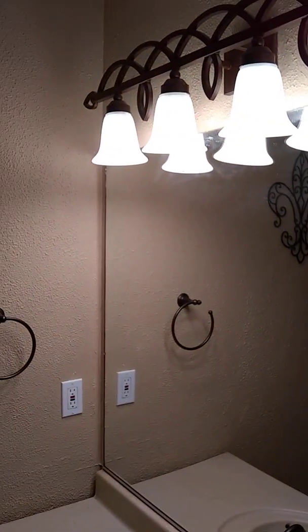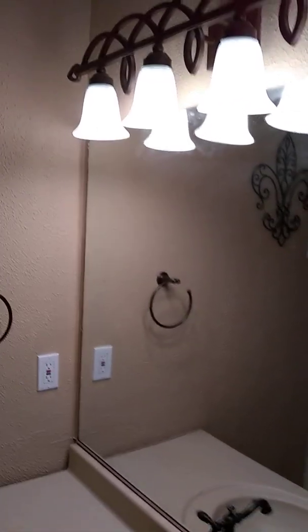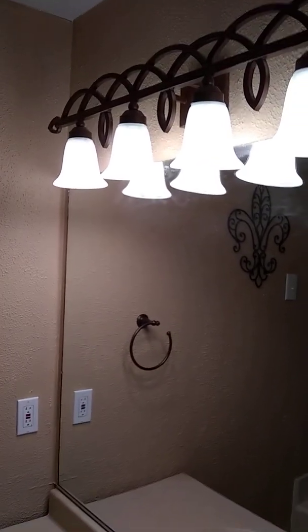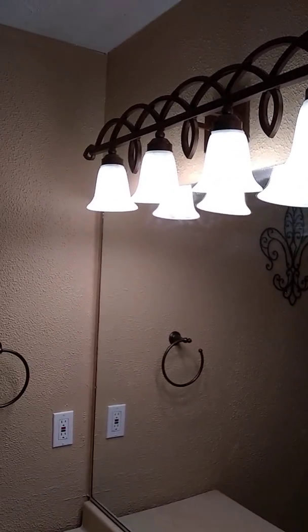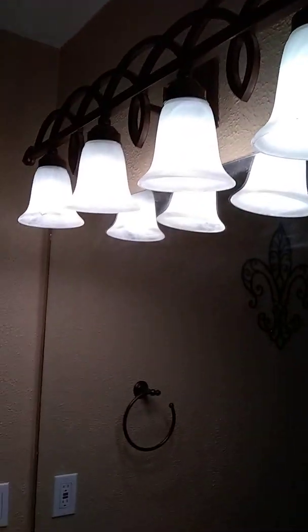So the lighting fixture in here, the globes were restore globes that I bought at a fraction of the price, so that was a good deal. So lights, everything, that room's done. That room looks good.